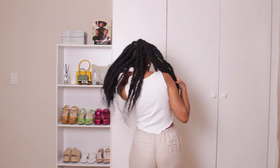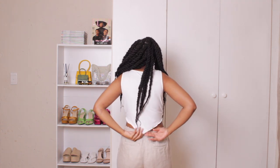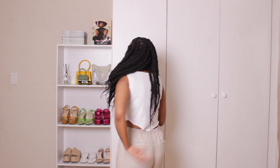But yeah, back to the shirt. Love it. It falls also in a triangle manner at the back as well. I'm a fan. And also, the material is quite soft. 10 out of 10 would recommend it. Don't walk, run. Okay, let's go put on the next one.